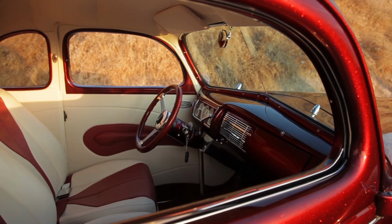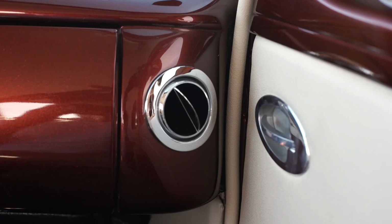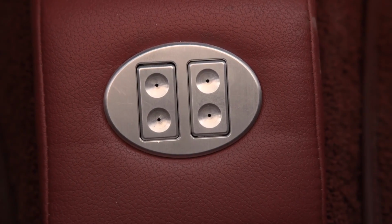We have full electric function. We go back, forth, up, down. They're probably, I would say, 8 to 10 way adjustable, which is kind of cool. We have really nice touches like air conditioning, right? We have power windows, things that make the car livable for Carol.